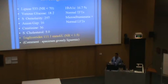His venous glucose was abnormal at 18, so were his anion gap and his serum cholesterol, and his HbA1c was extremely poor at 16.7%. He also had microalbuminuria. But one can't help noticing the triglyceride levels, which came back when someone asked for cholesterol, at 111. Normally it should be less than 1.5, so it's almost 100 times above normal.